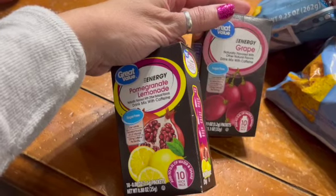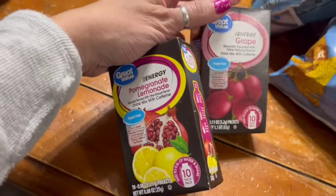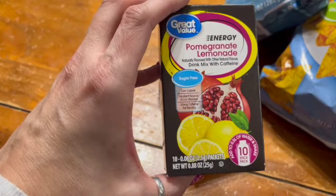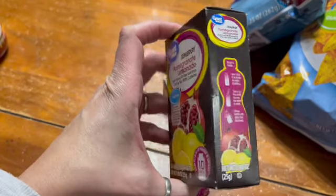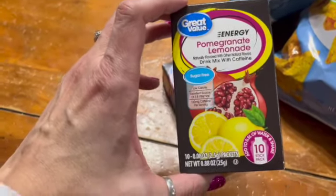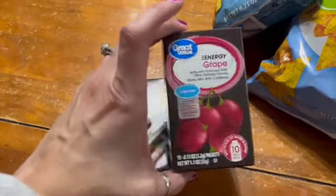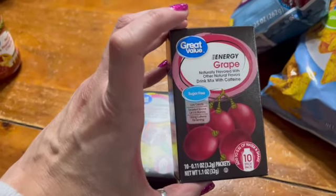Okay, so the Great Value Energy drink mix. This is a drink mix that you mix into water. There are 10 single packets in here, and they each would make like a bottle of water, a 16.9 ounce bottle of water. It says there, and you just kind of shake it around. But the neat thing about these is they're sugar-free and they have caffeine in them. Now, these are very comparable to the Crystal Light with caffeine. And the price point is very similar as well. But the reason why these are worth mentioning is that they come in a lot more flavors.